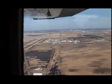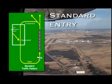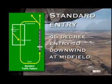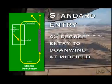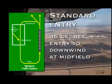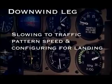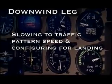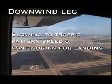Generally speaking, aircraft will use what's called a standard entry onto the downwind leg. A standard entry means that the aircraft will join the downwind leg at midfield, which is a point at the middle of the runway, from a 45-degree angle to the downwind course. During this leg, the pilot will begin slowing down to an appropriate traffic pattern speed and start configuring the aircraft for landing, which may include setting flaps and lowering the landing gear.